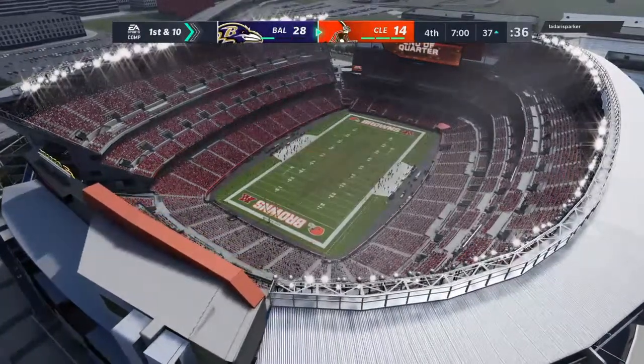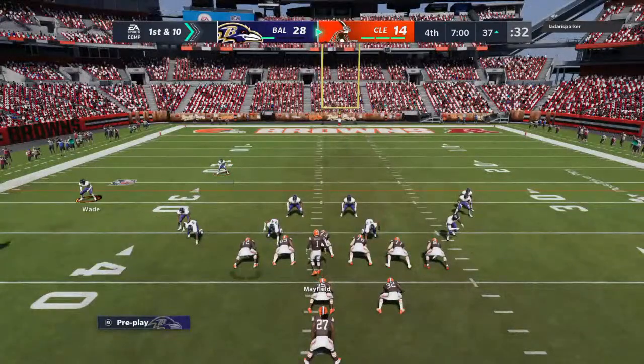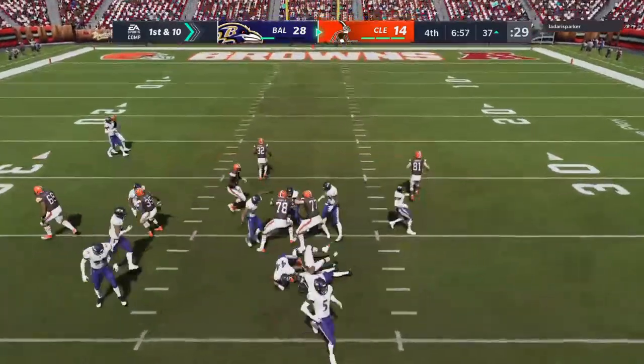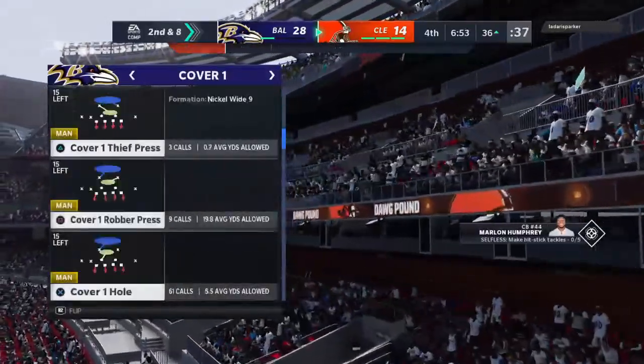It's the Browns with a deficit. They're trailing, but with the football here to start the fourth. So how about that for a chain mover? They're all the way down inside the 40 now for 1st and 10. Mayfield gives this one to Hunt, and he'll take this one down to the 36. The ball carrier. 2 yards on the carry there.